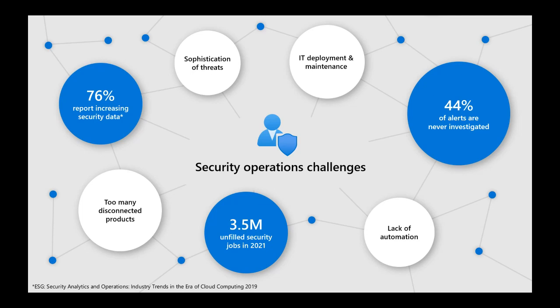With that being said, a lot of that comes down to the lack of automation in these environments. With these alerts coming in, how are they prioritized? How are they determined to be actual threats? A lot of that could be mitigated through automation, but much of that's not in place. Additionally, there's a great demand for security analysts. Right now, there's a 3.5 million employee gap in security jobs that's going to be for 2021. So how do we go about maintaining IT security with these gaps that are in place?